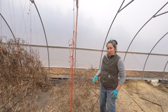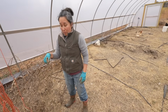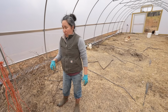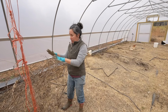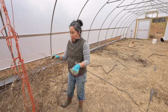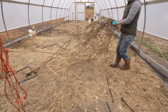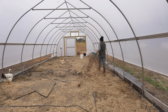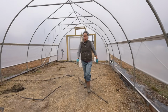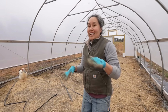I didn't like the water system because we had implemented that after we put in the plants. So this year I'm hoping to put in the water system and then wherever it drips, that's where I plant the plant. That would help make sure that all the plants get their drip of water.